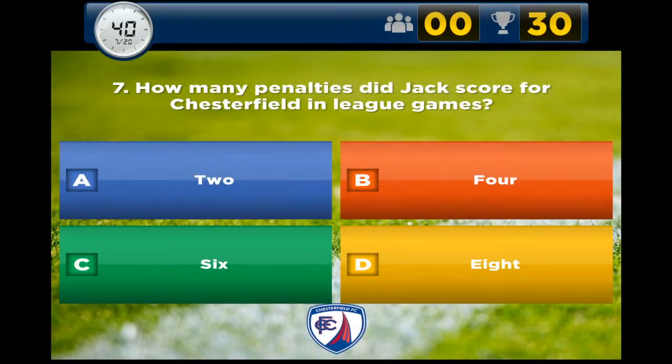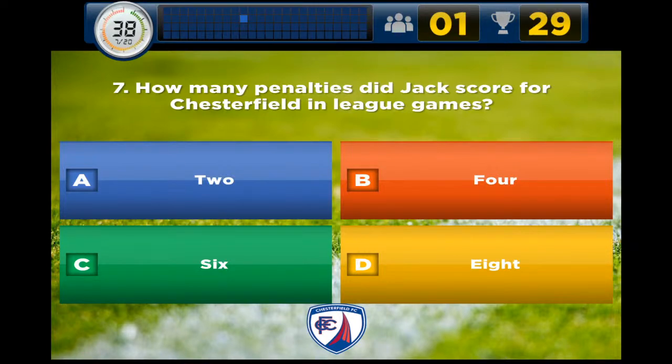How many penalties did Jack score for Chesterfield in league games? Was it 2, 4, 6 or 8? The number of penalties in league games scored by Jack for Chesterfield: 2, 4, 6 or 8. 15 seconds remain. Quickly get your answer in.